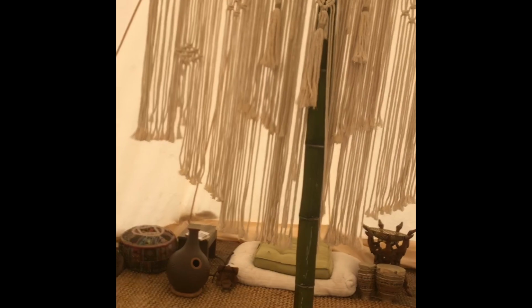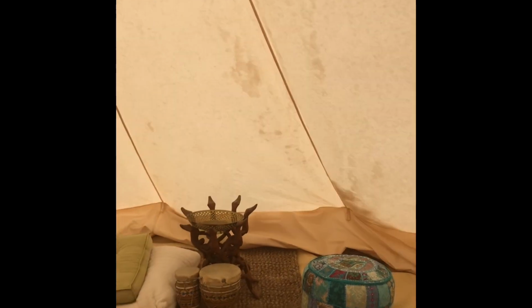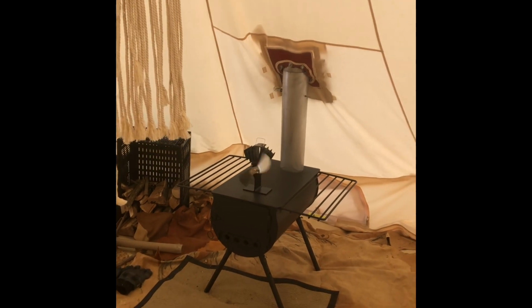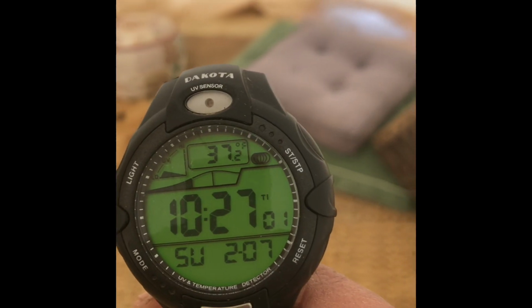From the front, it still looks nice and straight. And the wonderful thing is, with just that little fire so far, and the wonderful efficient echo fan, we're up to 37 degrees.